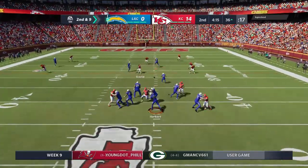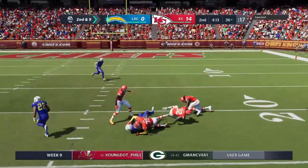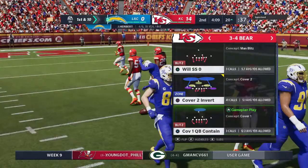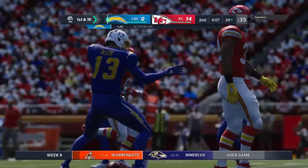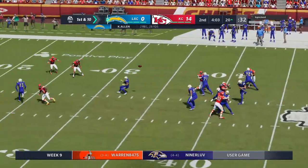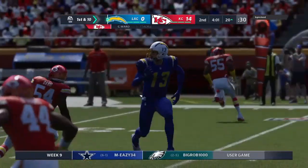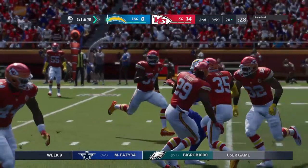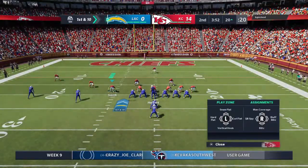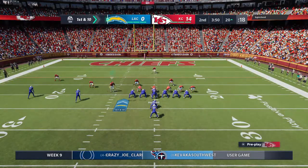Herbert. Allen's got it over the middle. And he'll be brought down with a first down as the tackle's made at the Chiefs' 20-yard line. It'll be a pickup of 16 and a Charger first. A first red zone opportunity here for the Chargers. 1st and 10 right at the 20.